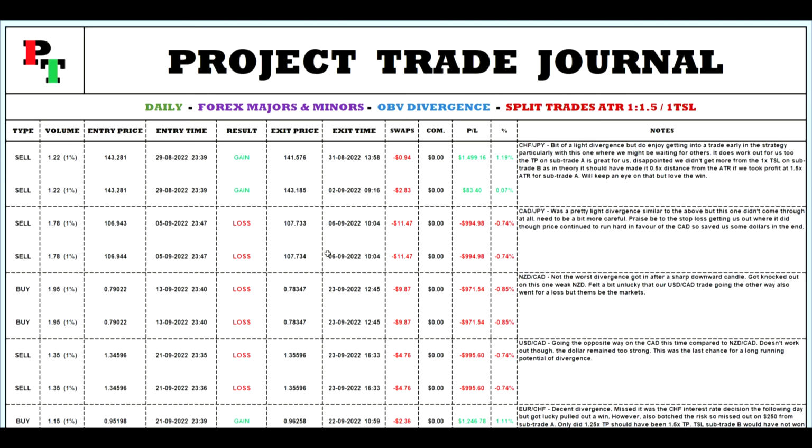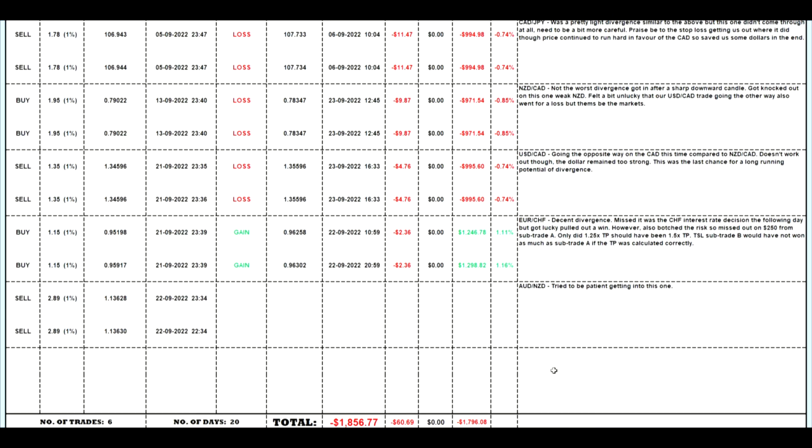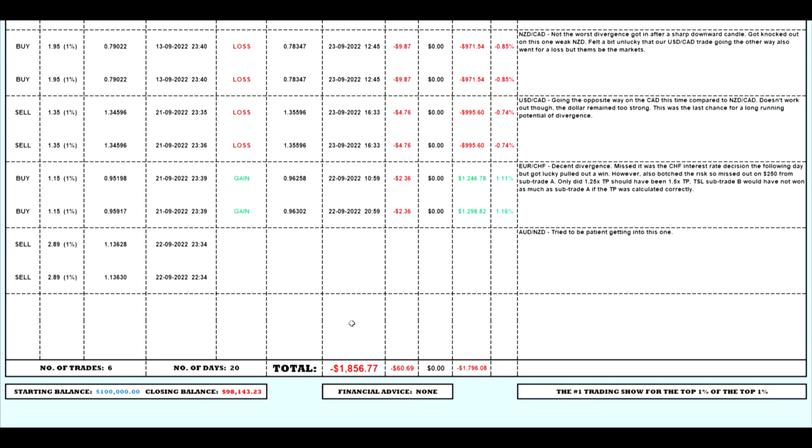Our journal not looking any prettier this week. Whilst we did pick up that nice win on the Euro Swiss franc, not enough to counteract the two losing trades on the Canadian dollar. So right now, we don't know what the future holds for new trades, but we are fully reliant on the Aussie dollar, New Zealand dollar. If that comes through for us, hey, profits galore. If not, then the losses sink further.